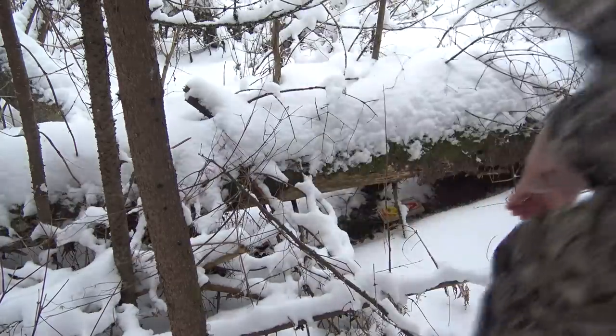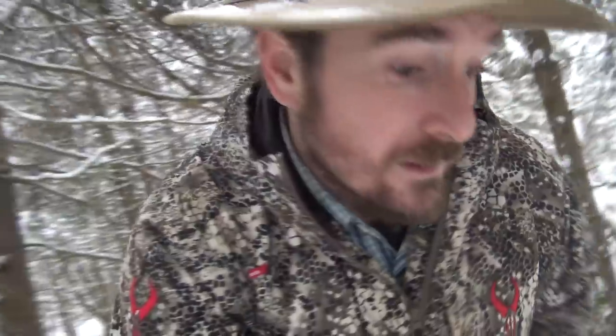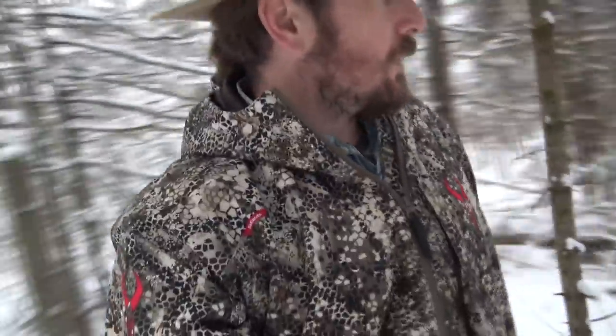Couple quick sets. Try our luck with squirrels. I have better luck catching them in my woodshed than anywhere else. But might as well. Brought them out. Might as well use them. Right, trap set.